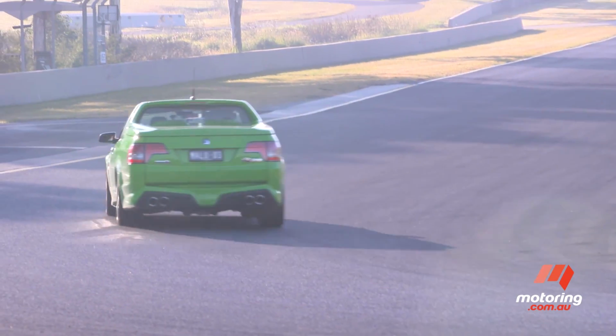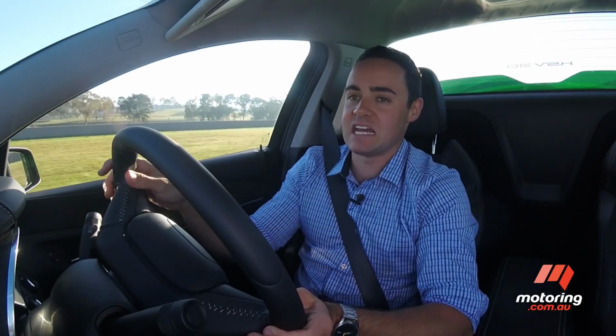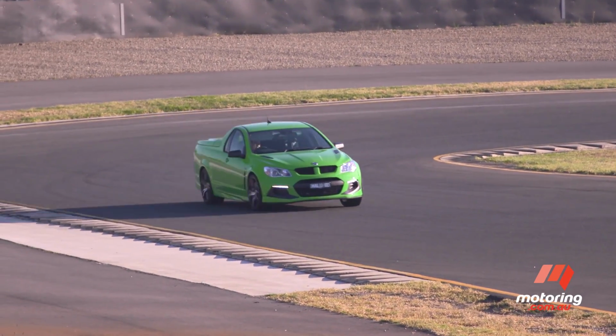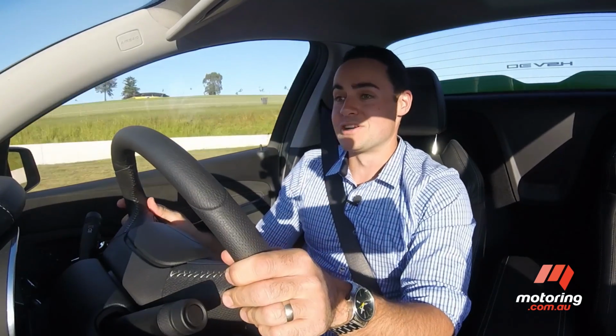V8 engine. This thing reaches peak power at 6150 RPM, just short of the red line. So you can imagine she likes to rev. Oh, and now's probably a good time to mention, Maloo's actually the Aboriginal word for thunder.